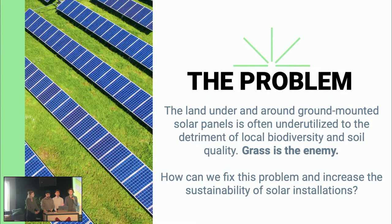It's because the land under and around them is usually underutilized. What they do to prepare the ground for a ground-mounted panel installation is that they first grade the land, which is a type of leveling. According to the Department of Energy, this leveling process makes the soil very susceptible to erosion. To combat this currently, they plant grass. But grass requires intensive periodic mowing and intensive water investment, and it is also to the detriment of local biodiversity because it doesn't provide habitats for local insects and pollinators. So this is a bit of an issue because we are producing energy in a renewable way, but to the detriment of the land and the community around it.